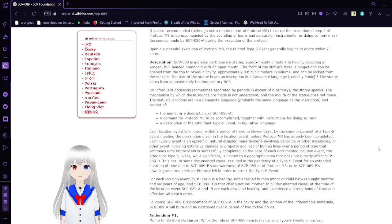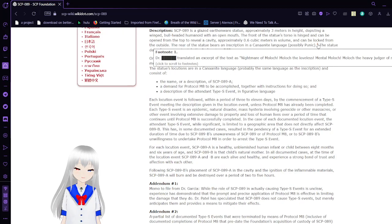Dr. Blank translated the excerpt of text as "Nightmare of Malok, Malok the Loveless, Mental Malok, the Heavy Judger of Men." The statue dates from approximately the 2nd century BCE.